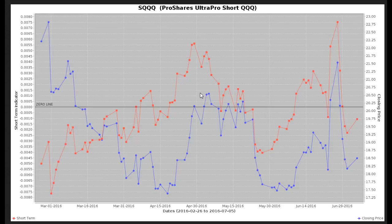This is the inverse QQQ ETF, and as you can see here, showing the short-term oscillator to begin with, you can see that a few days back last week, when Britain decided to Brexit, you saw the price jump up dramatically. You saw the indicator jump up to extreme overbought, and then you saw prices just collapse, and the indicator has come down as well. But if you notice where the short-term oscillator turned, it didn't even get back to the oversold levels it was at back in May.